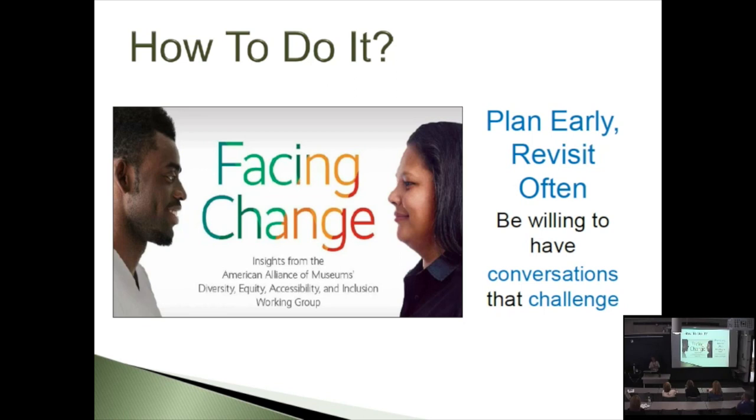Because as was already said, accessibility is a civil rights issue. I would say it's a human rights issue. And those are hard issues to talk about. Some people feel uncomfortable, some people feel challenged, some people feel like it's a complex and conflicting dialogue to have, but it's a good dialogue to have.